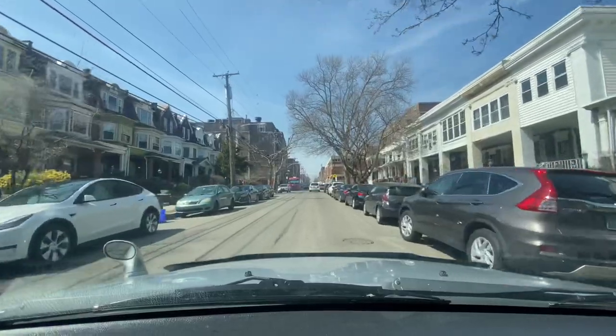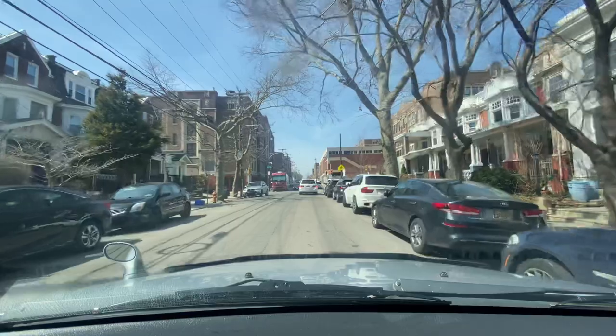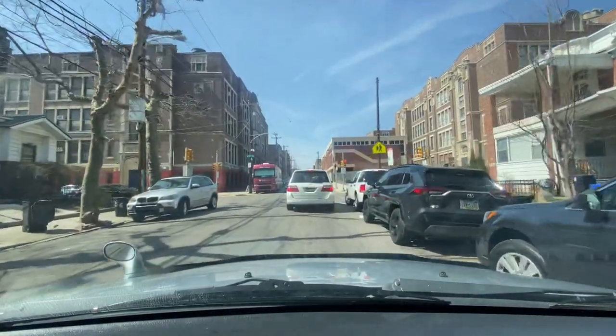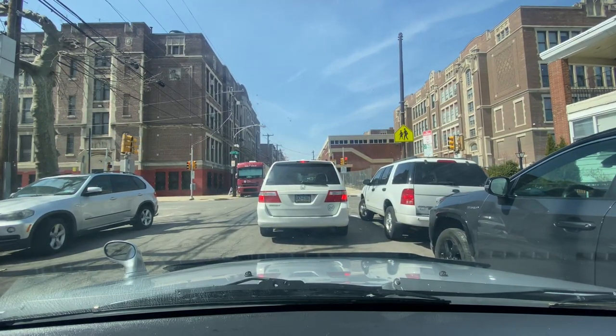Y'all know some of my tours, they be wacky. They be all over the place. So what I'm going to do is make this left right here. What's this, 47th Street? 47th Street go down, right? It better go down. If not, yeah, go down. I'm going to go down 47th, come up Spruce, and then come up Farragut. That sounds like a fair deal.